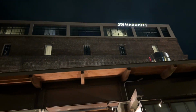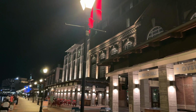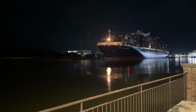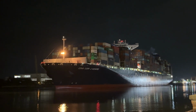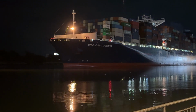This is the JW Marriott. We'll get some more photos and video of it in the morning. And we'll talk a little bit about what it was, and now it has been repurposed into a magnificent hotel. I mentioned the ship a little earlier, but you can definitely see that it's a container ship. And it's heading upriver. Not throwing a huge wake, but it's definitely moving.